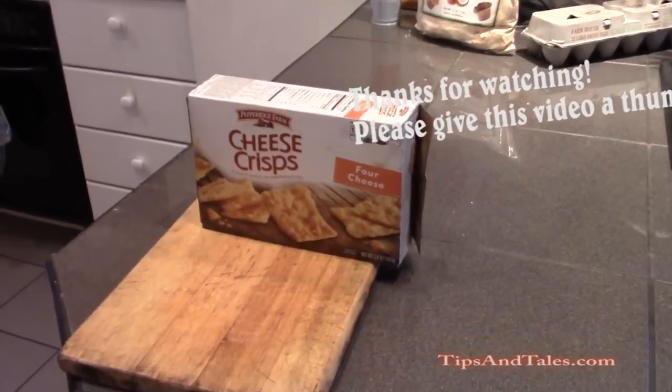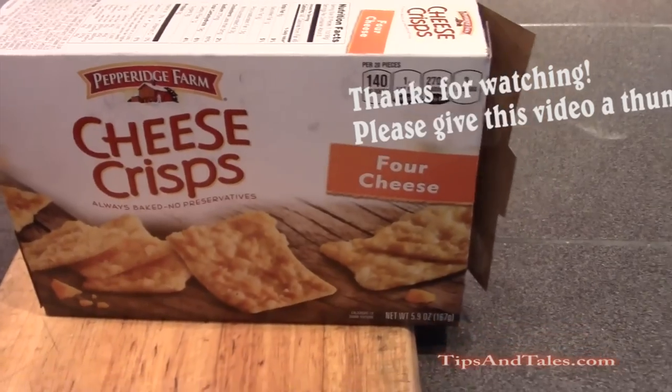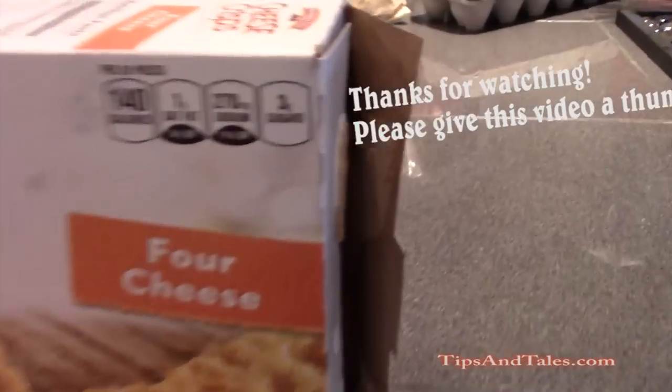All right, so that's our review of the Pepperidge Farm 4 Cheese Cracker. And there's the stats on it.